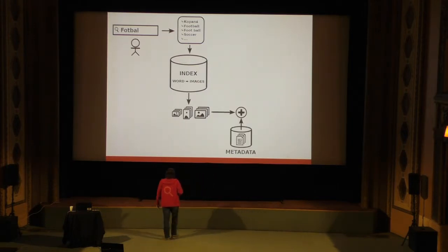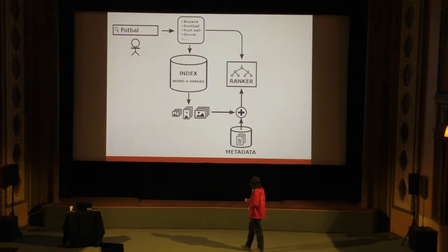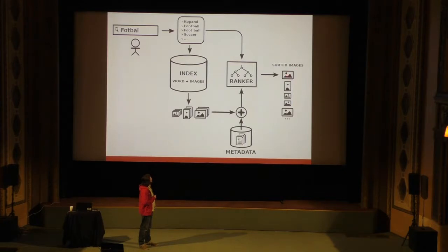Then we add the metadata to these images, and with the query, we put it into the Ranker, which decides which images are really relevant from this large number of images, which are the relevant answers to the query. And it produces all the images which we present to the user. The user sees the first image, which should be the most relevant image to this query, and so on.